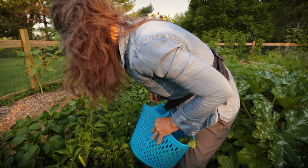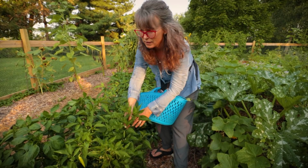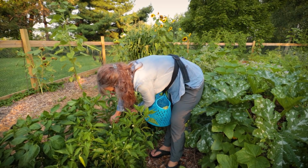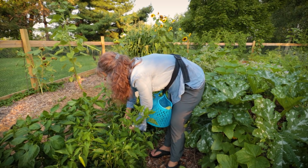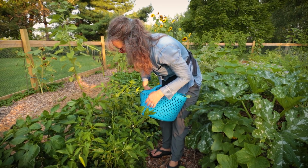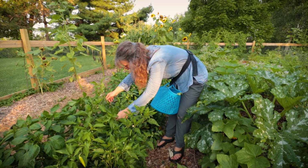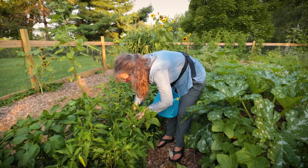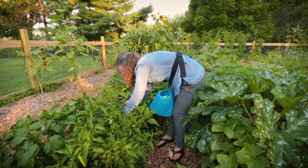It's really the same rule for anything that you're harvesting. The more you pick, the more the plant's gonna produce. That's a lot of times why you pick those early first fruits, so the plant can put its energy into producing more for you.